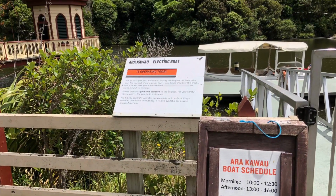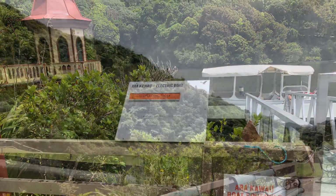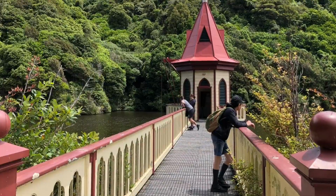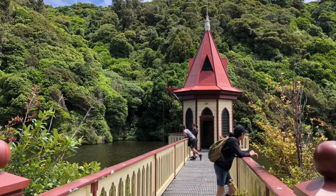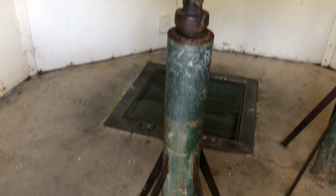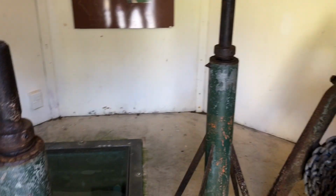Zealandia is an eco sanctuary located in central Wellington. Yes, you heard it right. Zealandia is near the CBD of central Wellington. Wellington is the capital of New Zealand. Yes, and if you're only here, you will be amazed that this forest is just a few minutes away from the city.